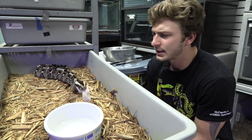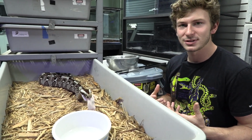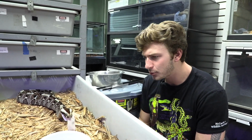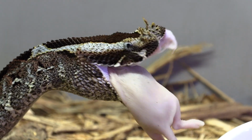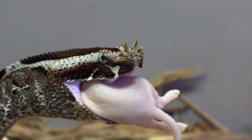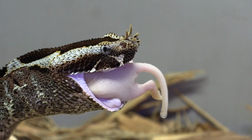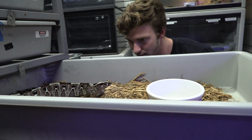The more and more this snake grows and sheds and gets older, the colorations are starting to become more and more vibrant, and it's becoming almost a different animal when it comes to coloration. Because now it's got beautiful yellows and blues that are coming through that this animal really didn't have in the past. All right, guys. It looks like the Rhino viper is done eating. We're gonna close this up.